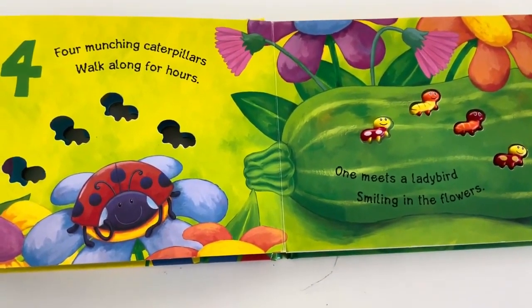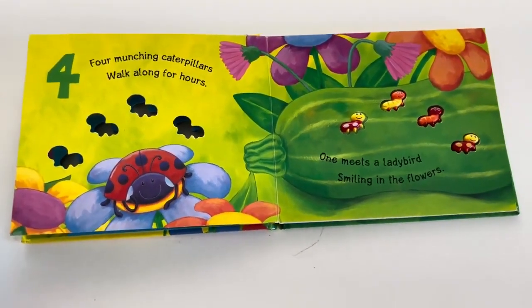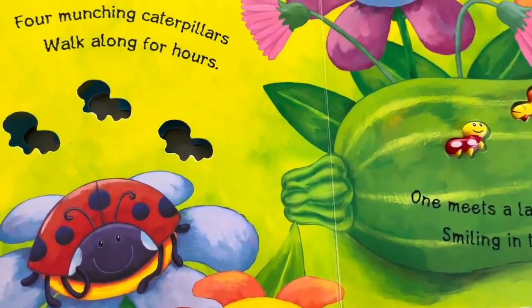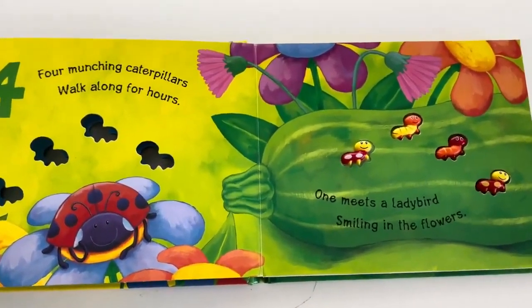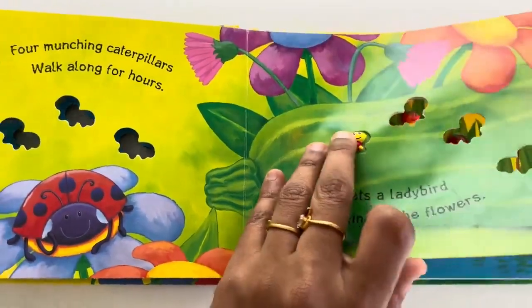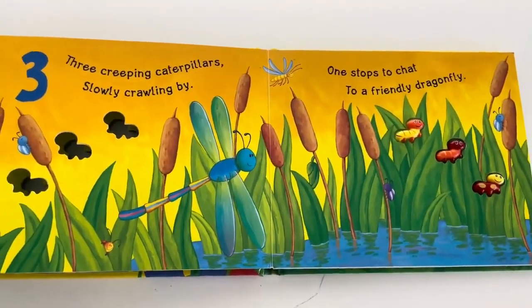4 caterpillars, they walk for very long. And one meets a ladybird, so it wanted to stay with the ladybird. So how many more are left? 3 are slowly crawling by.